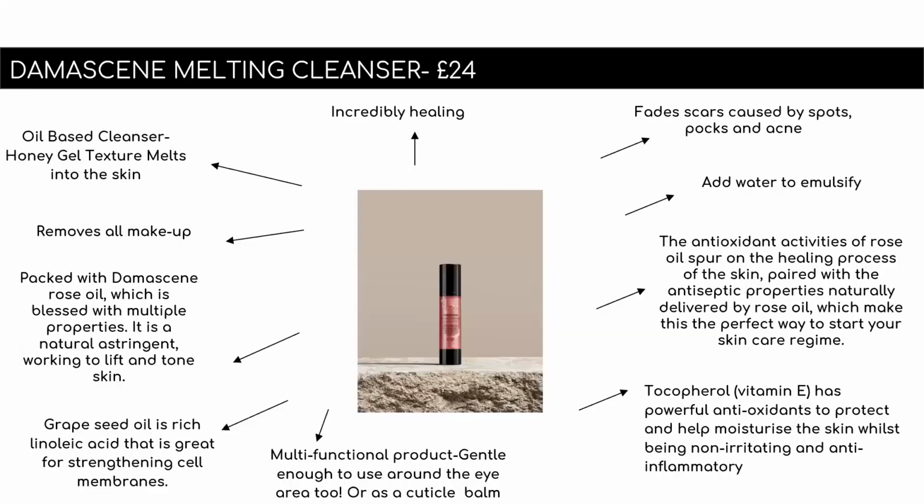So if I start with our lovely Damascene Melting Cleanser, this is £24. This is a beautiful cleanser. It's an oil-based honey gel that melts into the skin. It removes all makeup and even eye makeup, which is great. So it's that multifunctional product, so you don't need two. It can also be used as a cuticle balm as well. If you were doing a manicure, you could do a rose manicure if you wanted. We've got a rose scrub, you could tie something together, which should be quite nice.